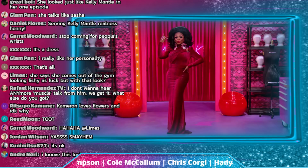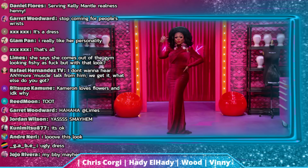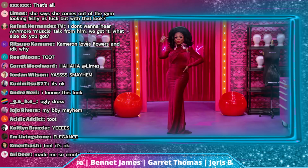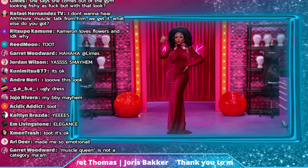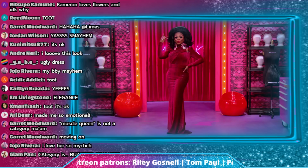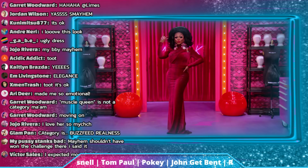It's an entrance look. It doesn't need to be the most extravagant thing in the world. But this is a really good look. She looks good. It's a way to make an entrance. And as we can see, it doesn't hold her back from what she can do.